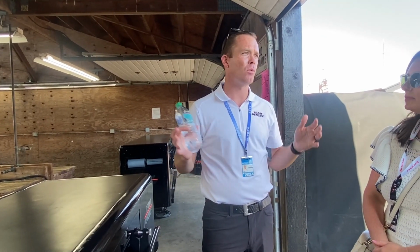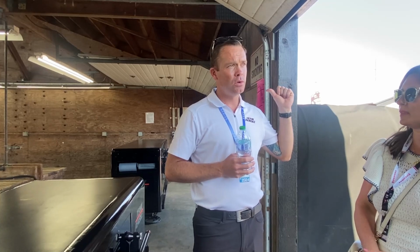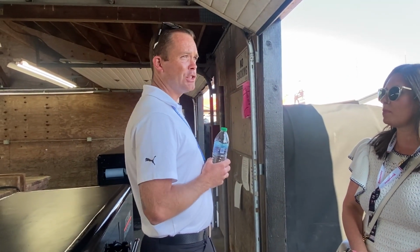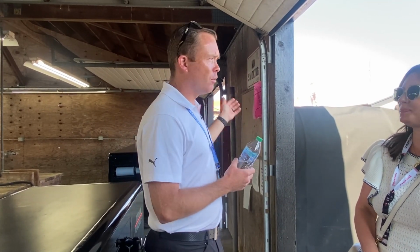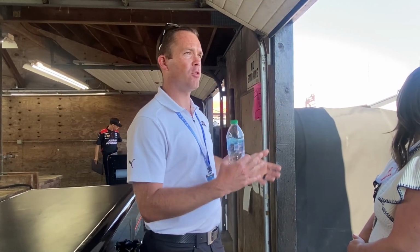It's about 40 feet wide, so it's really narrow. Passing opportunities only come at certain points on the track. Going into turn 2, you cross down here, go around turn 1 and dive into turn 2, which is a long straightaway into a hairpin. That's a passing opportunity. And then once you come out of here, the fastest part of the track going into turn 4 is another passing opportunity.